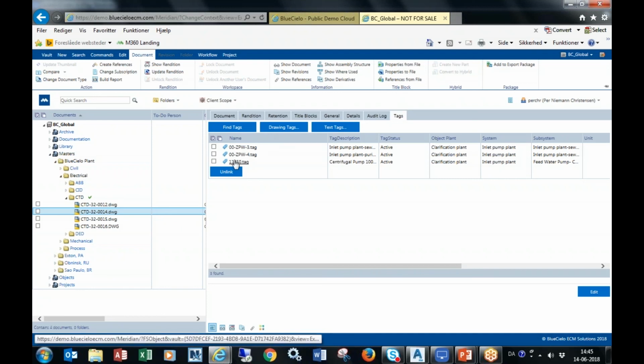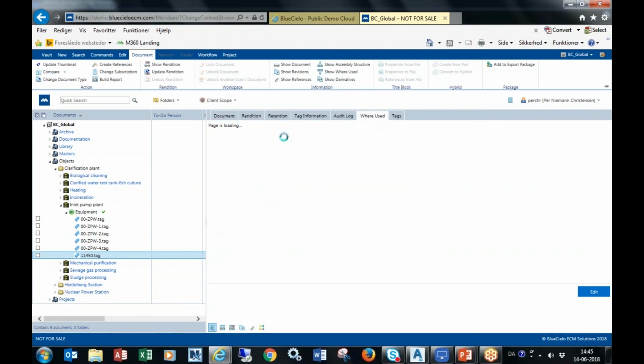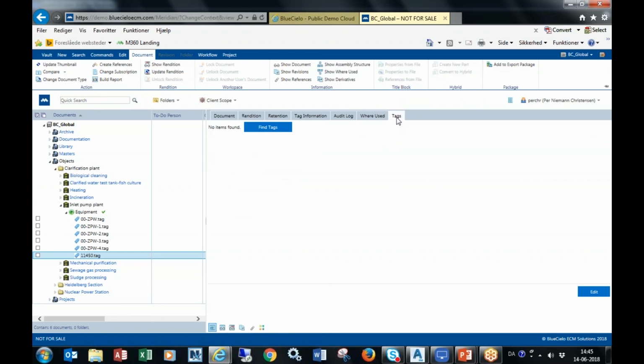And if I go back to the tag, again, I can see which other documents this tag is connected to. There is nothing here, but we can connect a tag to a tag, so we can build up a tag hierarchy and the document hierarchy to be used together with the asset management system.